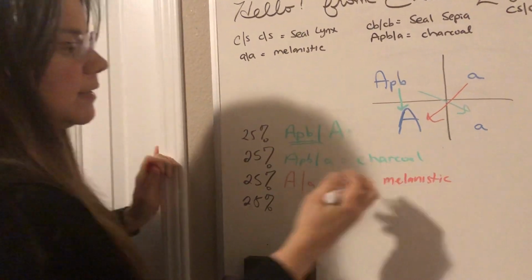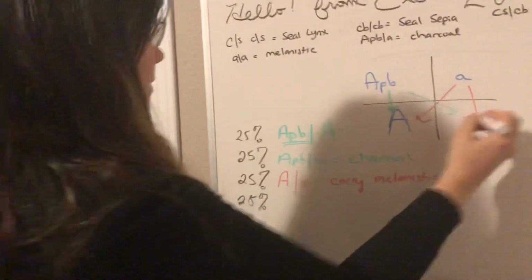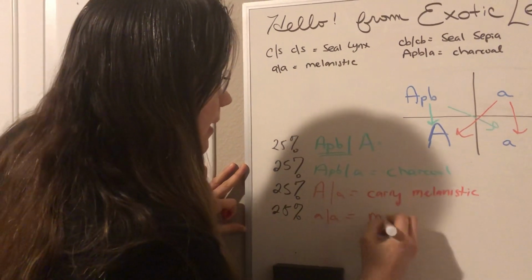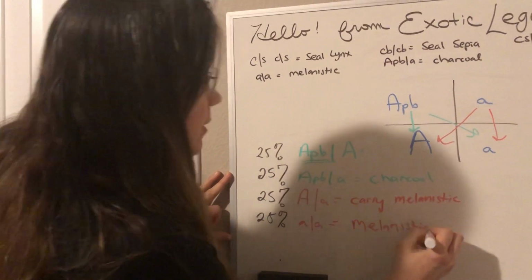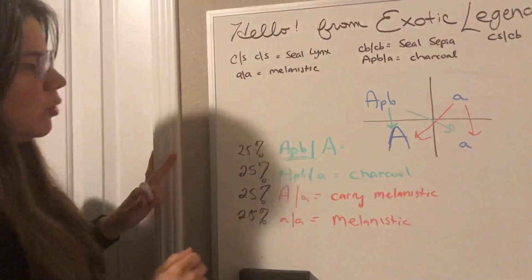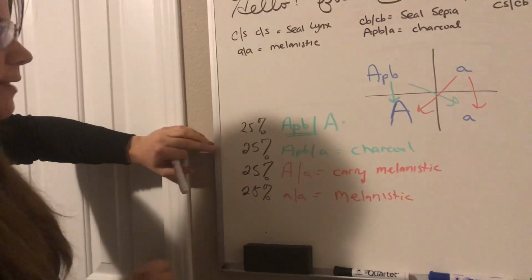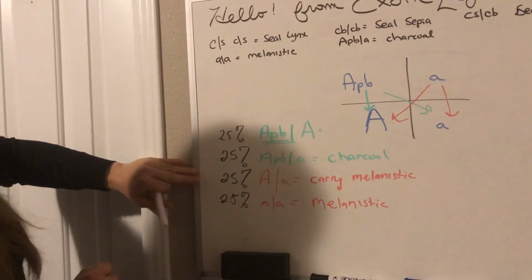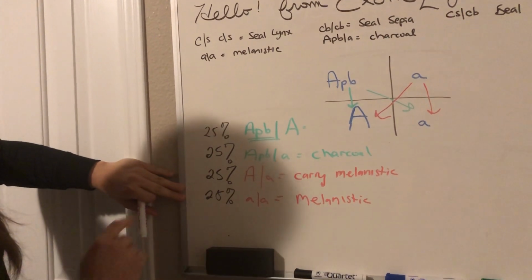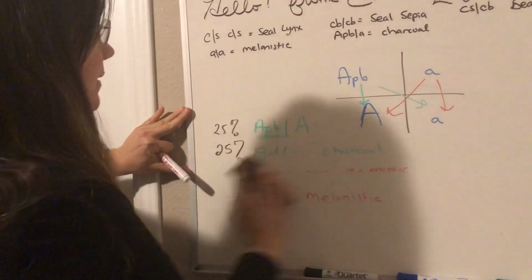That is not charcoal. Melanistic is solid black on black, like a black panther. And 25% will be a melanistic. So pairing a charcoal to a melanistic carrier will give you 25% will carry charcoal, 25% will be charcoal, 25% will carry melanistic, and 25% will be melanistic. Okay? Very easy to do.